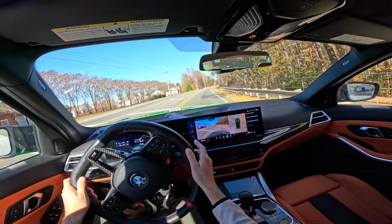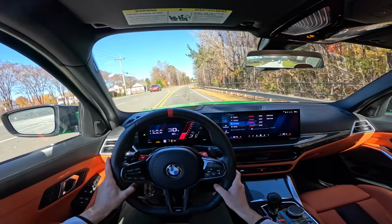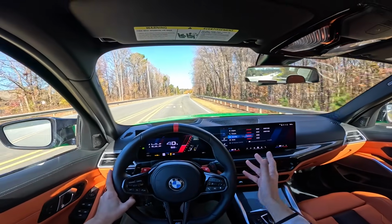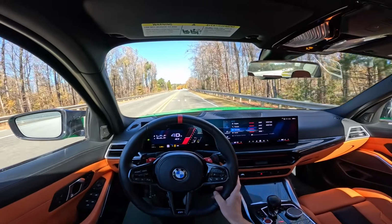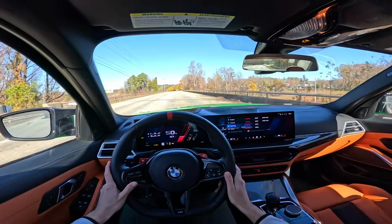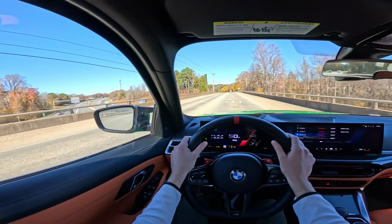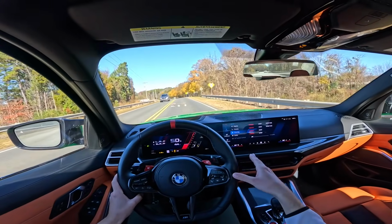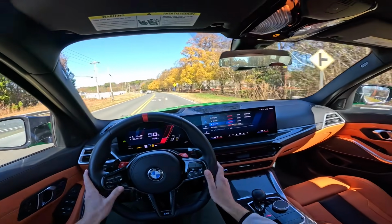All right, so setting off now in the M3 Competition. So slowly just get up to speed in comfort mode. You know, this car drives really well. Even when you're just kind of driving it like normal, it's a pretty good place to be. I fit perfectly in here at 5'11". I honestly just feel like a glove in it. It's a very well-sized car. It's not too big, not too small, just a great blend of everything.